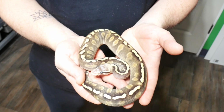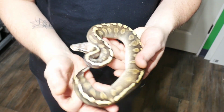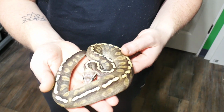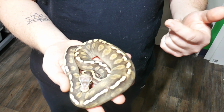This here is a pastel GHI Mojave scaleless head. So of course we worked a scaleless head project. This girl here looks really nice, turned out really good. She'll be sweet to have down the road. See her on some eggs in a couple years. Definitely a very cool project.